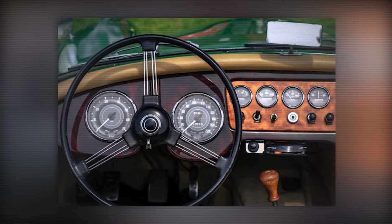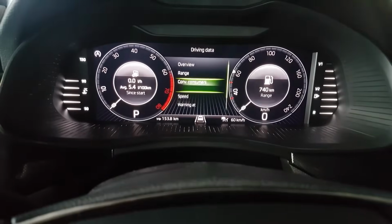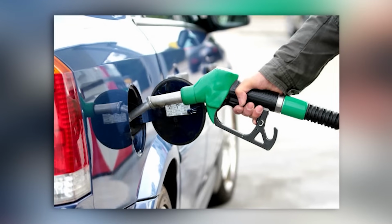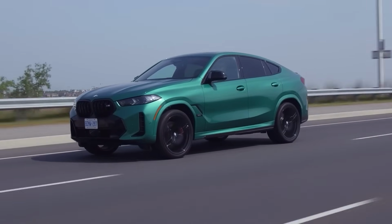Nearly all cars, even older models, have this. It's simple, clear, and super useful. Give it a try the next time you fuel up or hit the road. It helps you stay in tune with your car's performance.